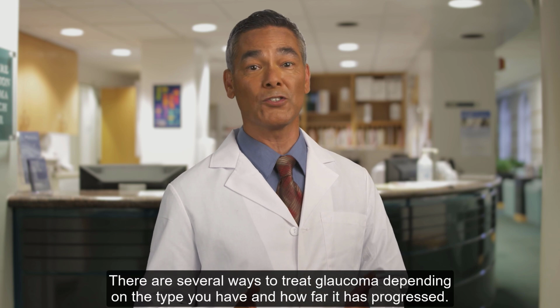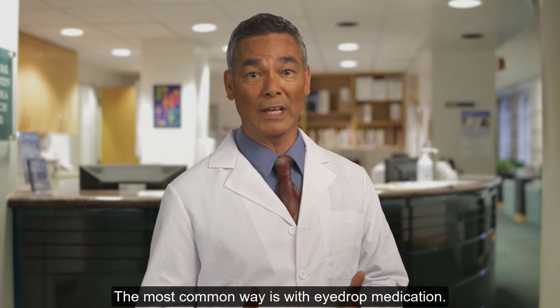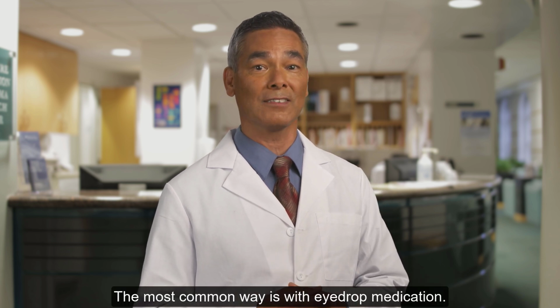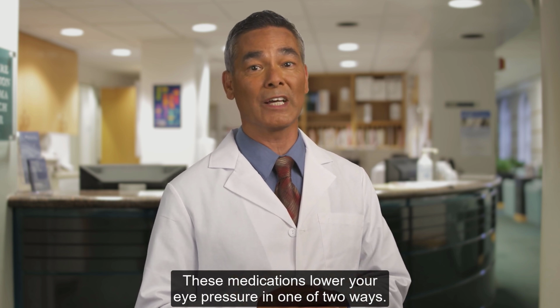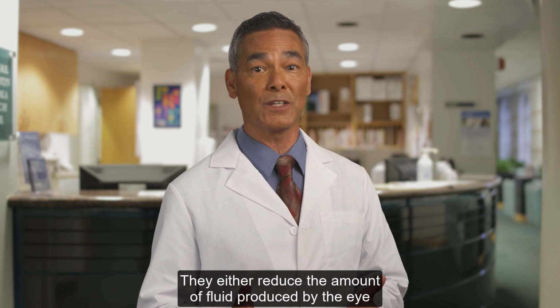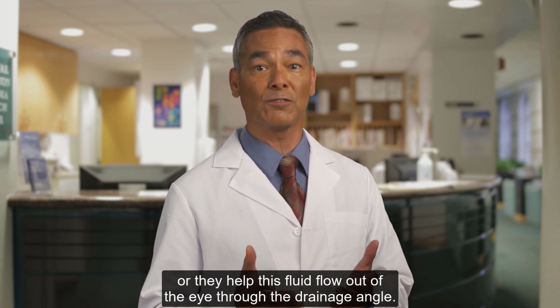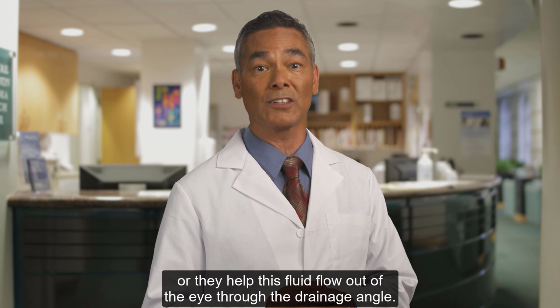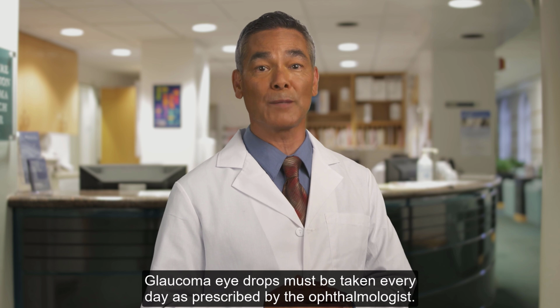There are several ways to treat glaucoma depending on the type you have and how far it has progressed. The most common way is with eye drop medication. These medications lower your eye pressure in one of two ways. They either reduce the amount of fluid produced by the eye, or they help this fluid flow out of the eye through the drainage angle. Glaucoma eye drops must be taken every day as prescribed by the ophthalmologist.